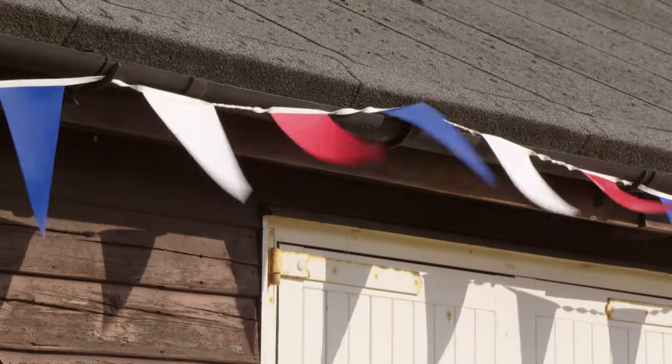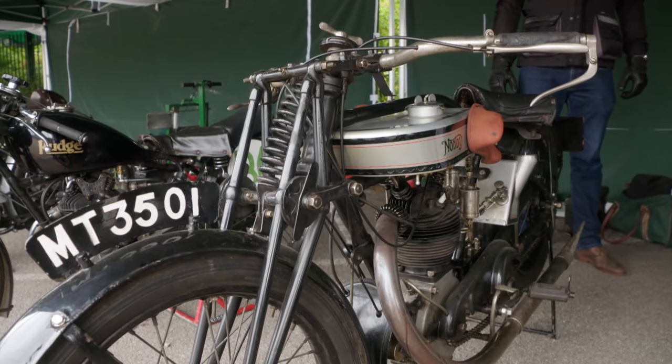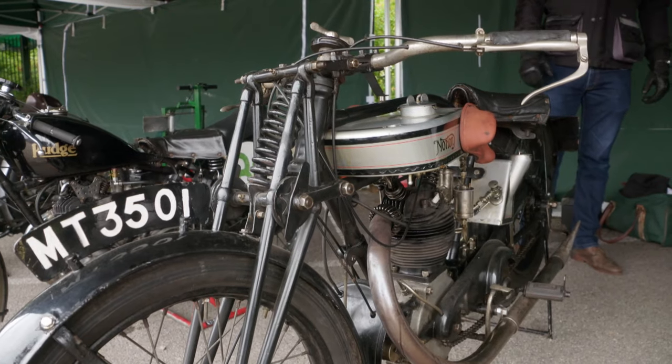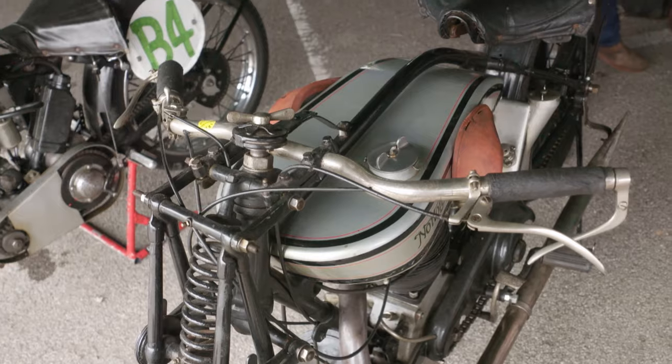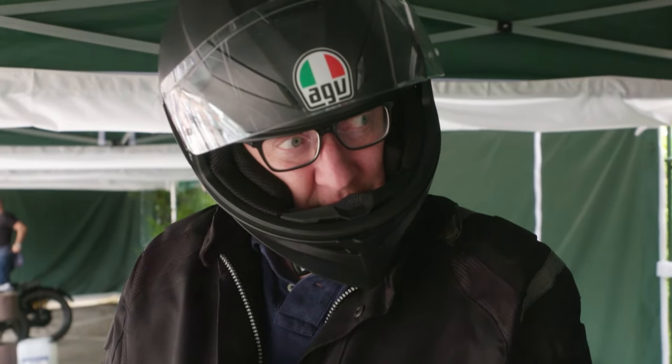It's a momentous day for Charles Bird. His father, Roger, has gifted him a 1928 Model 18 Norton with a very special pedigree. This raced at Brooklands in the 1927 Brooklands Grand Prix and actually won the race. So it's quite a significant machine. Charles has never ridden his bike, but today he's hoping all that changes.